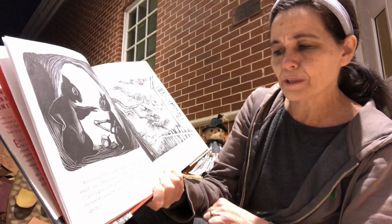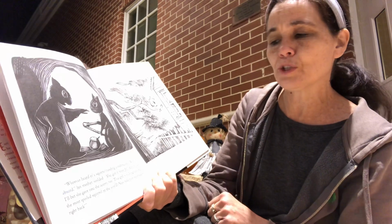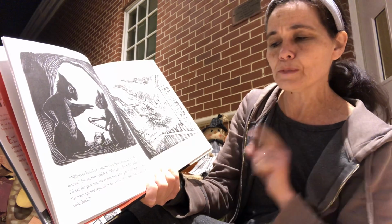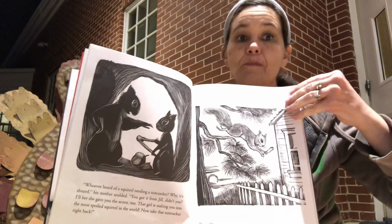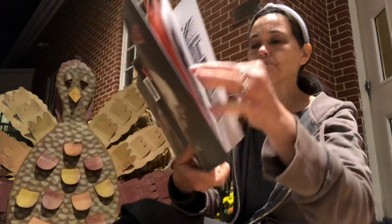"Whoever heard of a squirrel needing a nutcracker? Why, it's absurd," his mother scolded. "You got it from Jill, didn't you? I'll bet she gave you the acorn, too. That girl's making you into the most spoiled squirrel in the whole world. Now take that nutcracker right back." So guess what? Earl took it back, right? Just as his mother asked him to.